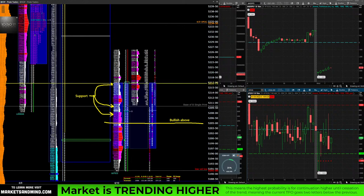Mark says the single print below may be a magnet. Could be. Let's see. The ticks will tell the tale. Can they pop back up to the zero line? Or do they get smacked back down? Truman says, if price moves up while ticks move down, does that mean all the dips are being bought up? It's the opposite. If price moves up while ticks move down, it means it's shorts that are covering.